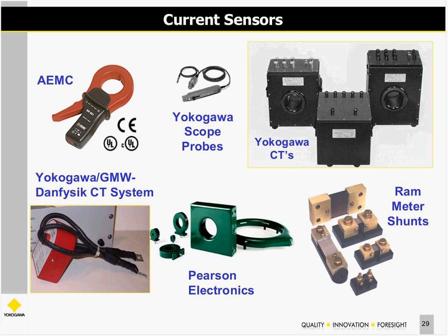Current sensors. Generally, on the power analyzers, we're limited to low current input, maybe 30, some of them go up to 50 amp input. So most of the time, we have to use some type of current sensor. We provide a lot of different current sensors to help you with your installation. Here are some that we resell from AEMC, nice clamp arms. We have selected some of these clamp arms that are best for power measurement and accuracy. Now, usually these clamp arms are not going to meet the IEEE 112 or the CSA type specs. Their accuracy when you split the core just isn't that good.